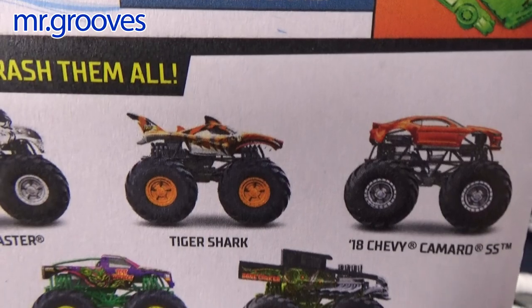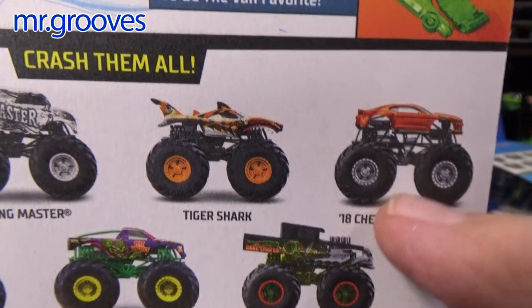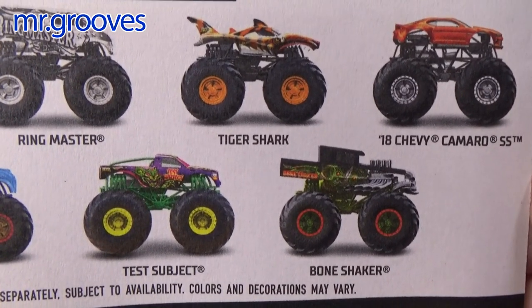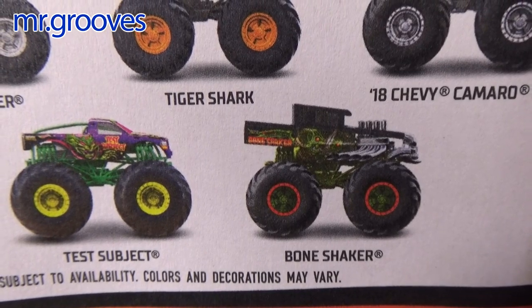But the driver would be right there, right? Just like that other shark car. I'm not a fan of the Camaro. It looks like nothing's here. It's just sitting on top of a frame. Well, I know people are like, that's okay. Test Subject, and there's a different color for Bone Shaker.